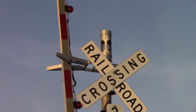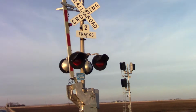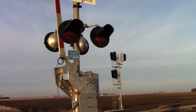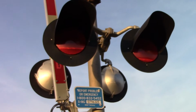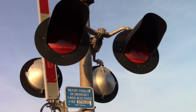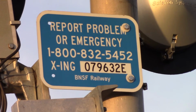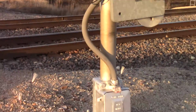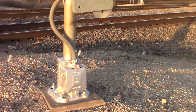Start up top, we got a GS E-bell. Looks a little older, so most likely Type 2, maybe Type 1. Got 12 by 20 inch Dialight Ball LEDs and older Safetran frames. Here's the dot tag. Dot number is 079632E. We got a single-sided WCH base.